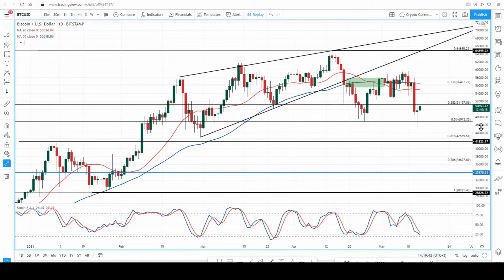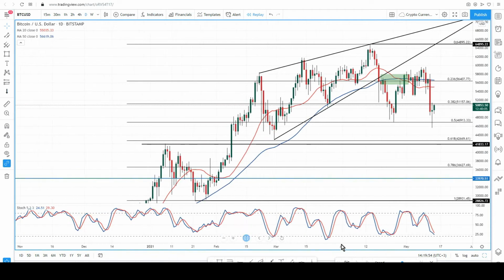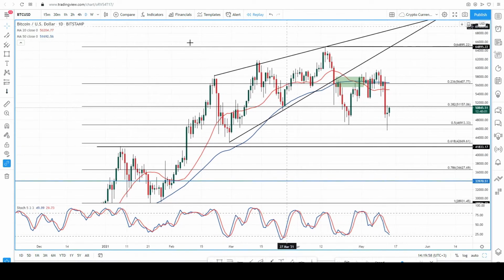So looking at this market here, I'm seeing some factors that could still point to higher prices, but I have much more reservations on this market than before. Let's see what should happen in order for this market to stay bullish.